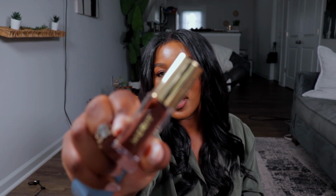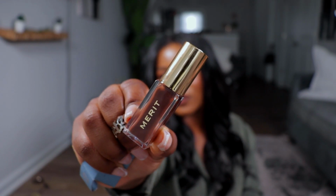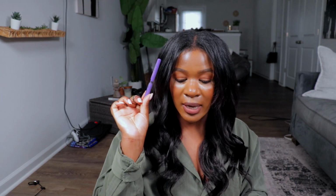And I also want to pack the Merit Beauty lip oil in the shade Falcon, I believe is what it's called. This chocolatey brown shade. I think it's so stunning. It's so beautiful and chocolatey. So I want to pack this in there because I have an outfit that's all brown, and I feel like this on the lips is just gonna give me life. So I'm gonna pack this one too. And then also an eyeliner. This is from Anastasia Beverly Hills.